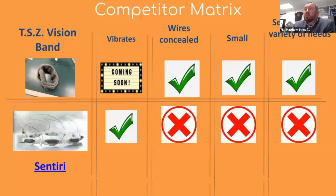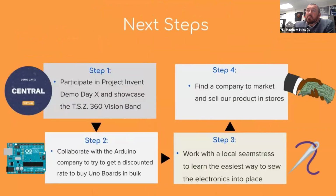The only thing we could compare our TSZ Vision Band to was the Centauri. All their product does is vibrate, which will be coming to our product soon. One day, we hope to have some funding to buy more Arduino boards, buy soldering materials, and start making revenue to sustain the sales cycle.